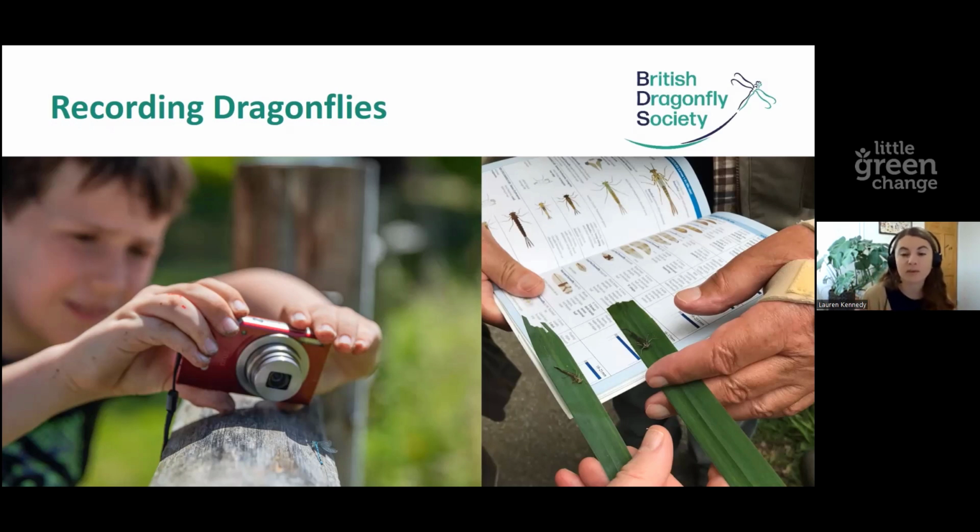And then all of those records get fed into conservation charities like ours. And we use those records to create maps for species so we can look at how species change over time, how they move through the country in reaction to things like climate change. And we can also look at where we find rare species so we can help focus our conservation efforts. So if you submit records through iRecord, you will be helping not just us, but lots of conservation charities to complete their work and look after the species that need it.